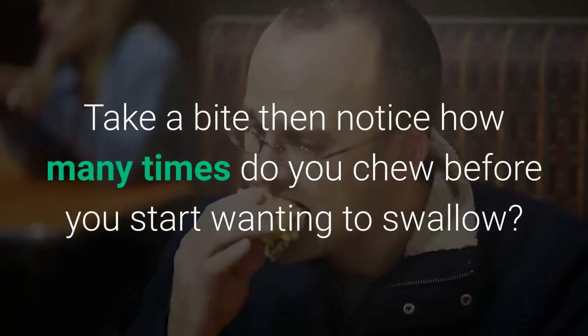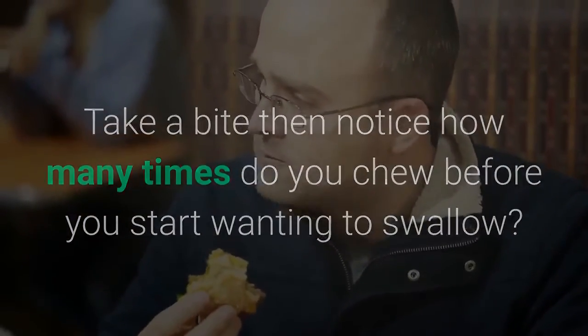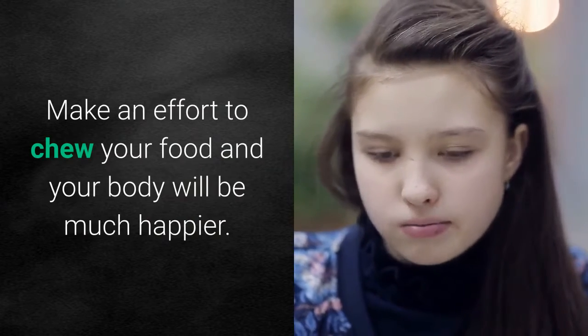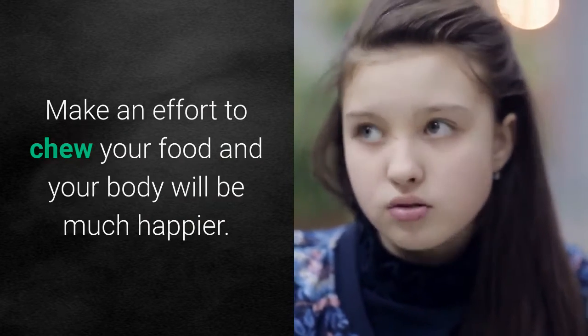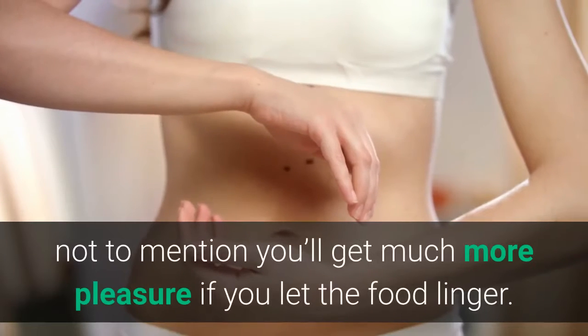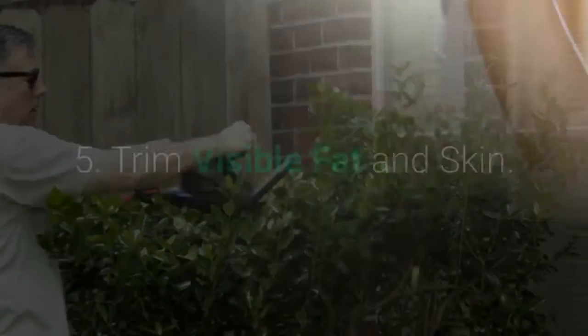Take a bite, then notice how many times do you chew before you start wanting to swallow? Once, twice? Make an effort to chew your food and your body will be much happier. A very large part of digestion begins in your mouth, not to mention you'll get much more pleasure if you let the food linger.